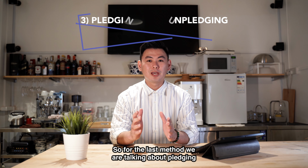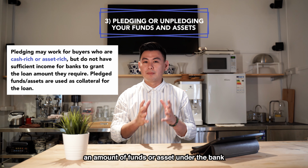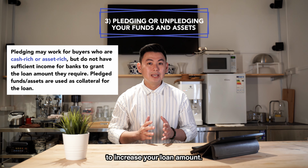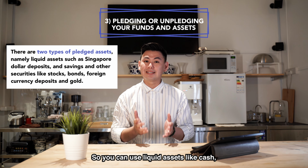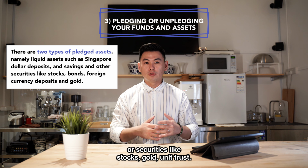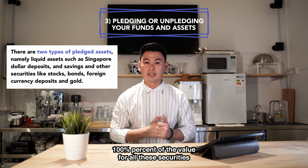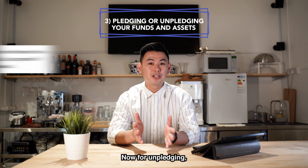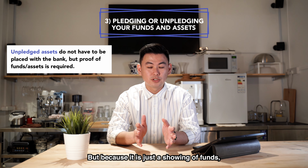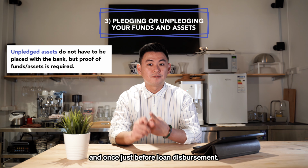So for the last method, we are talking about pledging or unpledging of funds or assets. So for pledging, it is essentially pledging an amount of funds or asset under the bank for at least 4 years as collateral for them to be able to increase your loan amount. So you can use liquid assets like cash, which banks recognize 100% of its value, or securities like stocks, gold, unit trust, but do take note that most banks don't recognize 100% of the value for all these securities and might have a haircut in their value. Now for unpledging, you basically just have to show funds to the bank to get an increased loan amount. But because it is just a showing of funds, you have to show a higher amount of funds. You have to show it twice, once during loan application and once just before loan disbursement.